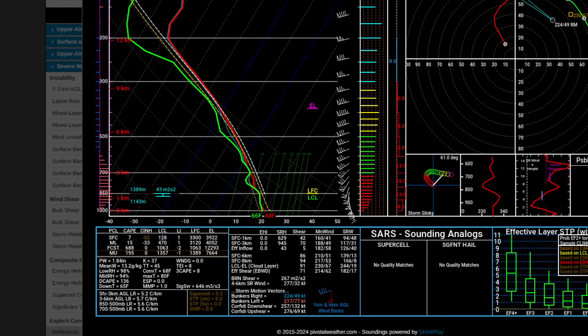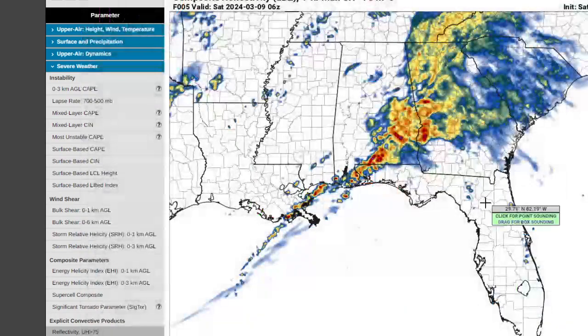taking a sounding here in Georgia. And we can see that if the storms aren't surface-based, this is a classic sounding for elevated hail. Pretty long and straight hodograph in the upper levels. A little bit of MU CAPE, so we could see some isolated large hail tonight.